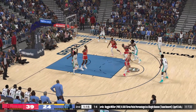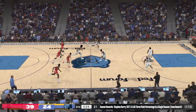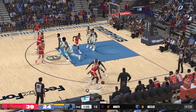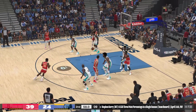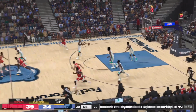Left side, Scott. And he can't bank that one in. They have been board dominant in this game. That's definitely been a factor in crafting this huge lead. Pass to Greer. Back to Wilkins. And the 3 off target.